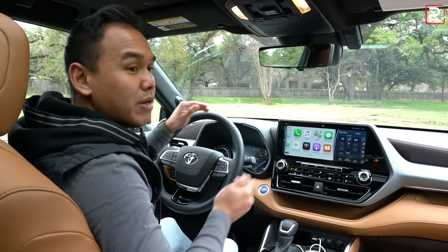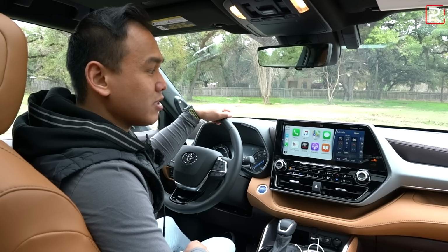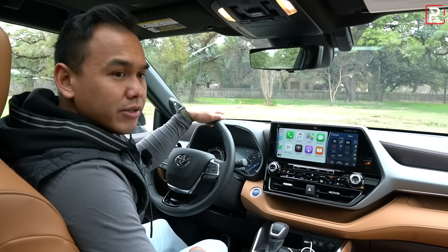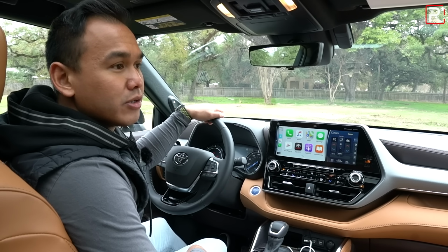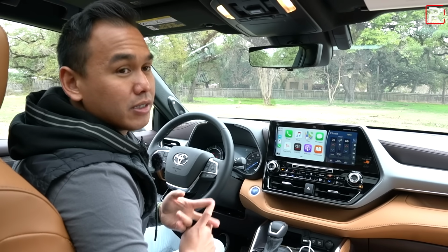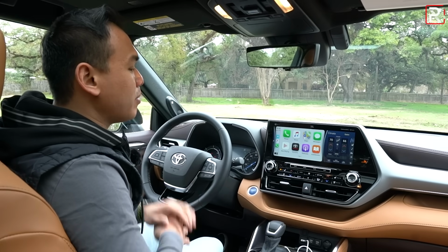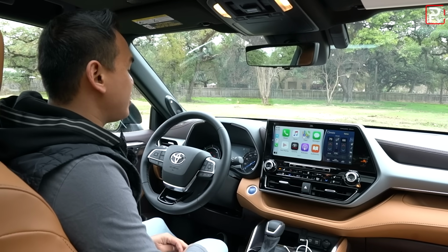Now, this Platinum model that I'm showing you also has an upgraded 11-speaker, 1200 watt JBL sound system, which Toyota is very proud of. I was listening to it earlier. It sounds okay, but to be honest, it doesn't really stand out in the way that some of the competitors' systems do, like the Harman Kardon ones you'll find in the Subaru, in the Telluride, and the Palisade. So that's something to keep in mind. It's an improvement over the old JBL system, but it's only limited to the Limited trim and the Platinum. All the other trims have a downgraded sound system.